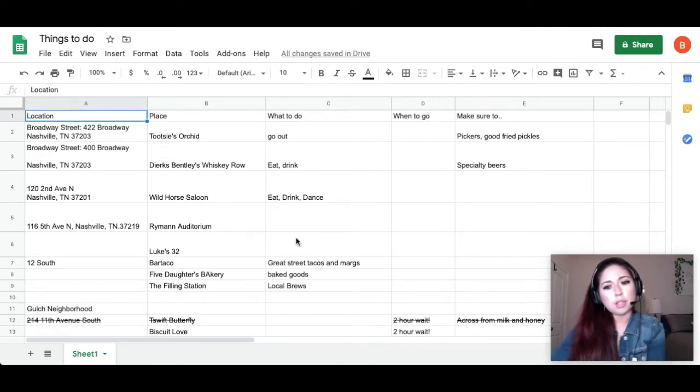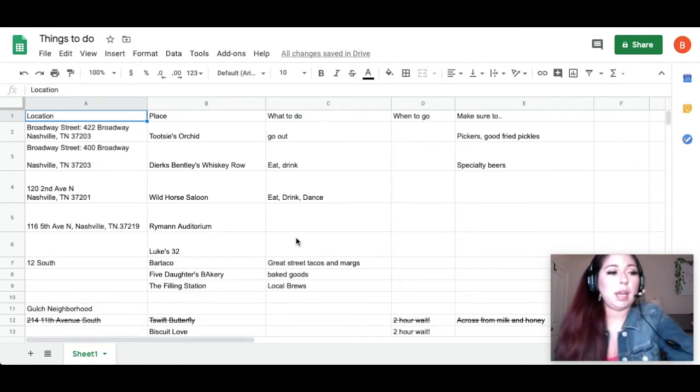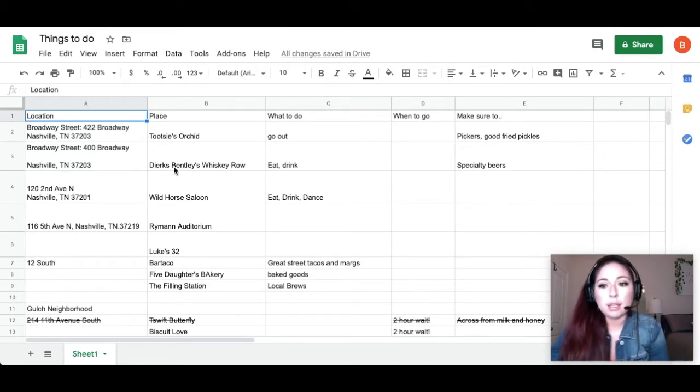We're actually supposed to go in May, but with everything going on with COVID-19, we're not going to be able to do that. So we're going to have to just postpone it, but that is okay. Everyone's health and safety is more important. So, anyways, that's the nice thing about Google Spreadsheets, that it can be shared amongst people.